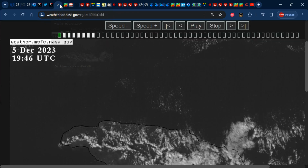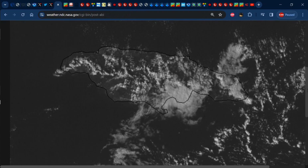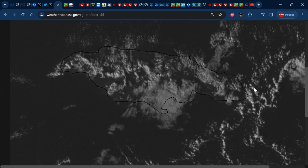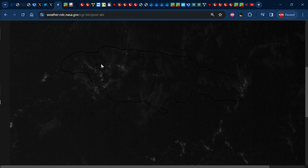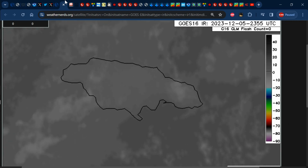And if we take a look at the latest visible satellite images of Jamaica before the sun went down, we can still see that we had some amount of clouds still coming into sections of St. Thomas and Portland. We can also see that we had some amount of clouds across inland areas of some western parishes as well. So northern St. Elizabeth, eastern Westmoreland, southern St. James definitely got some amount of overcast skies and one or two brief isolated showers.